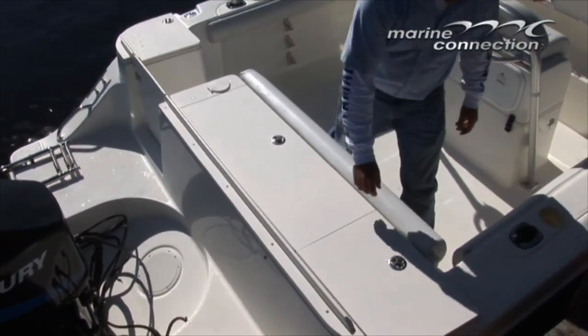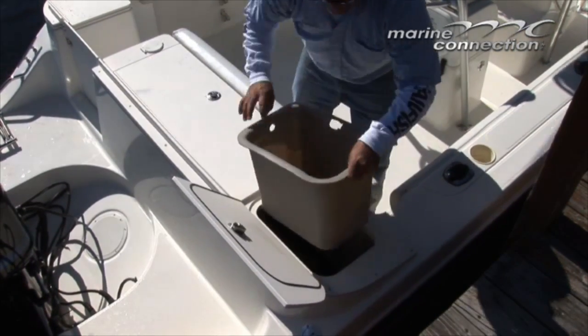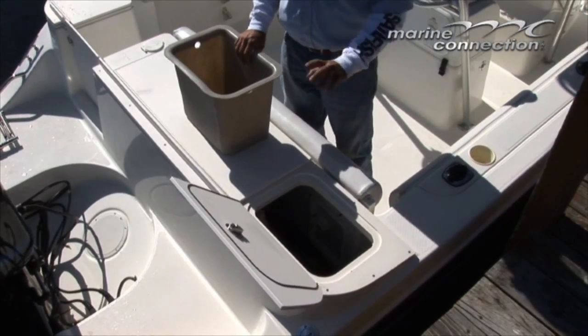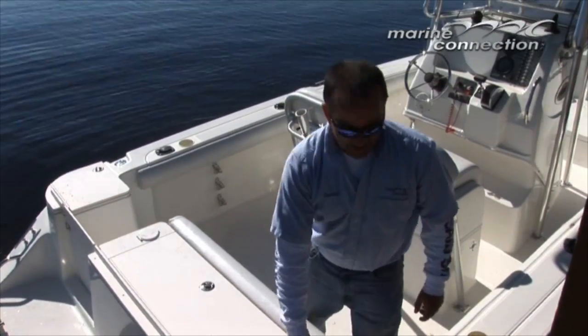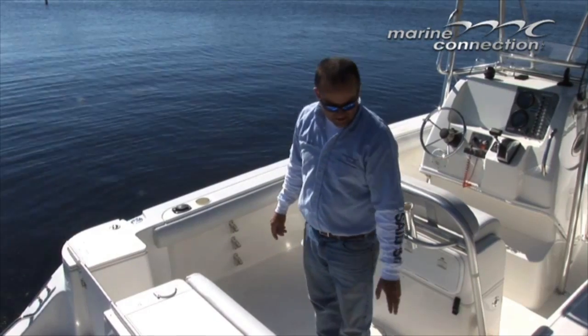It's a recirculating live well, and that's operational. Little storage bin, but if I pull this bin out, you have more access down to your pumps. Gives you easy access to your freshwater, live well pump, and raw water washdown pump. Now that I mention it, the boat is equipped with freshwater and saltwater washdown. The saltwater washdown hookup is over here on the back starboard side of the boat.